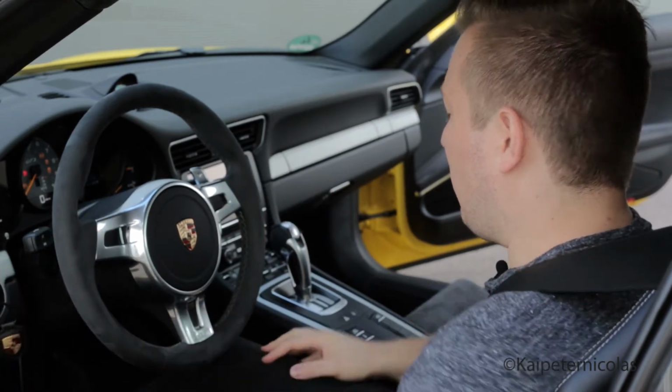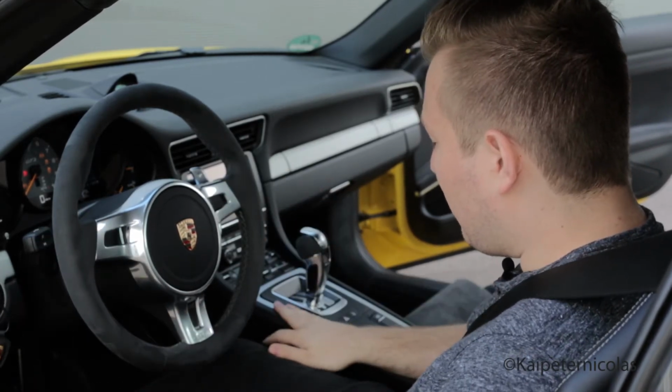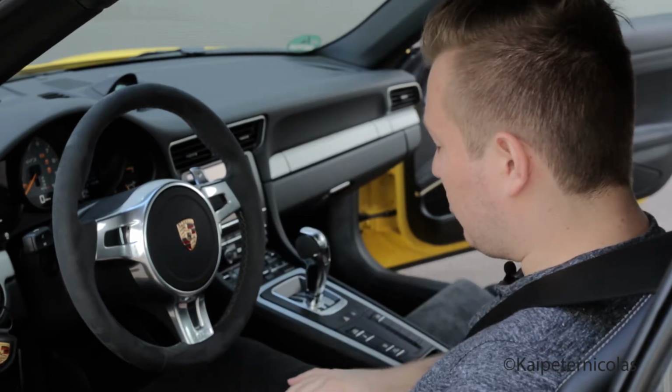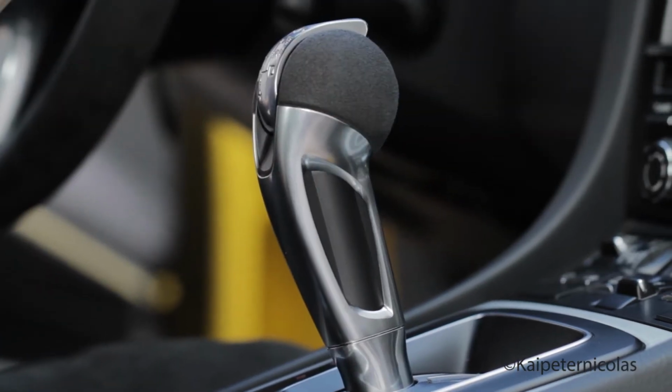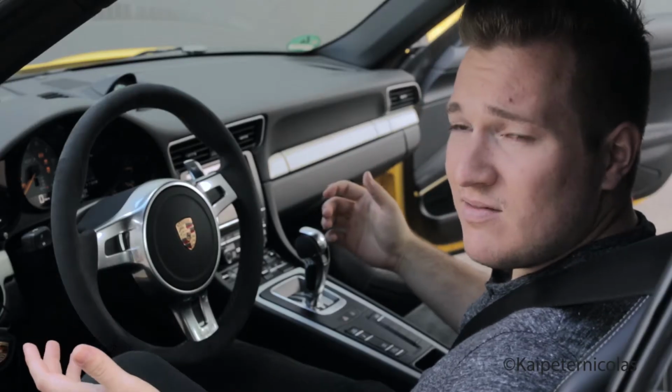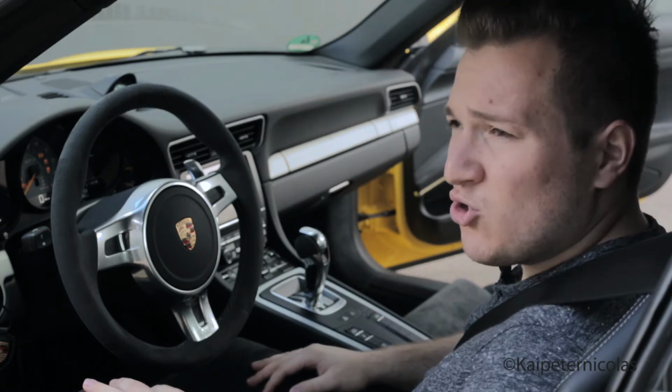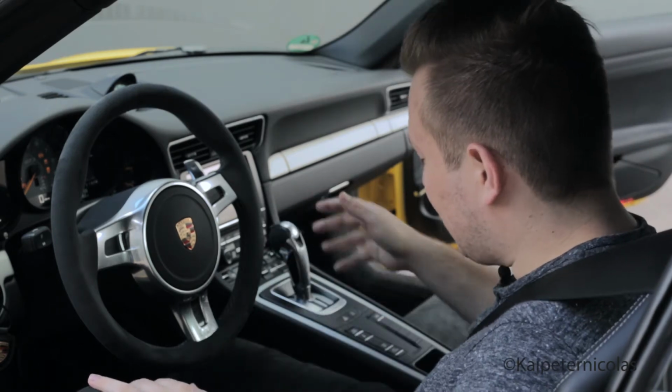And what I like very much, the way they made the manual function up here, is that you push forward to shift down and you pull to shift up. This is the way it is in a race car. And this is the only way it should be done, in my opinion. And I'm glad that Porsche finally acknowledged that and put it like this in the GT3.